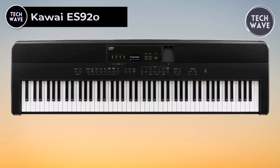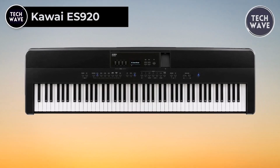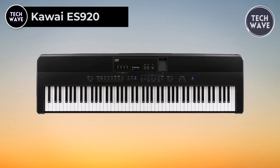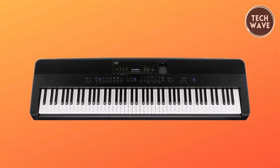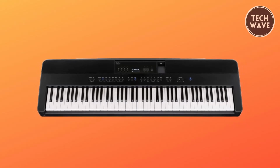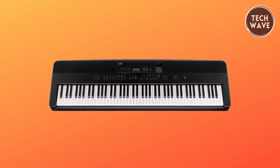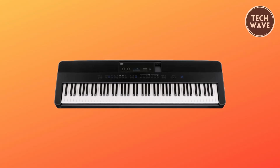Kawai ES920. The Kawai ES920 is a pinnacle of excellence in portable digital pianos, offering an unparalleled blend of superior sound quality, advanced features, and sleek design. At $1,899, this instrument redefines expectations with its potent selection of acoustic piano sounds and a diverse range of instrumental tones, catering to various musical styles.